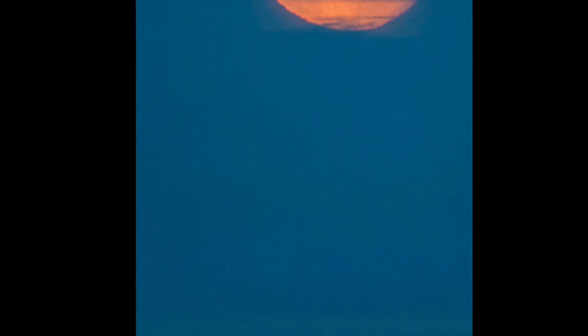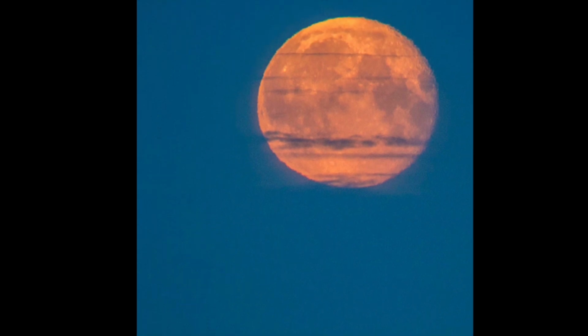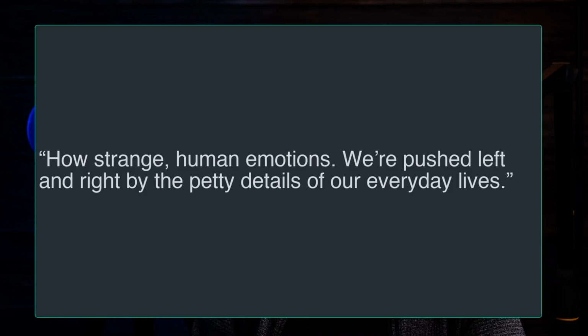I turned around and tried to look at the end of the horizon. That's when I realized that the moon was rising. A quote by Michio Hoshino suddenly popped up in my head. How strange human emotions. We are pushed left and right by the petty details of our everyday lives. I turned back and looked at the sleeping polar bear family. The salmon color of the sky had already disappeared and changed to pink. Seeing the simple lines created by the cub leaning on the mother bear, it was so peaceful.